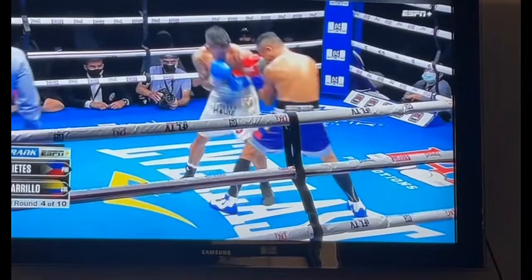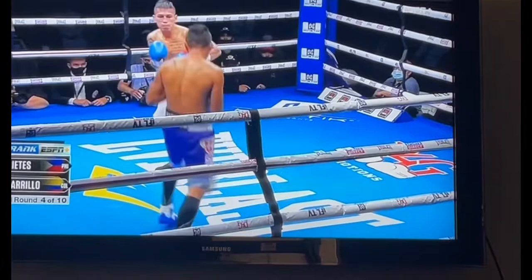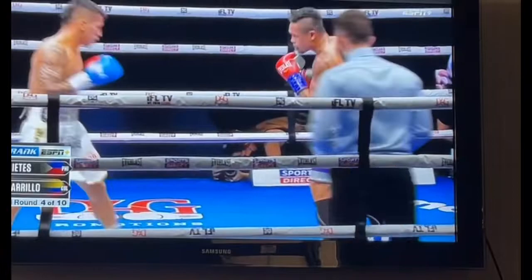Now the inside, too much combination from the Nietes, and Carrillo immediately fires back. And a little flying from that right hand.